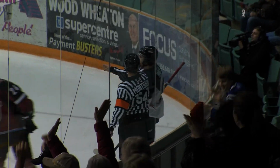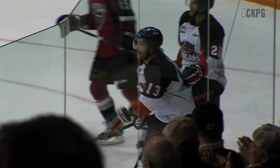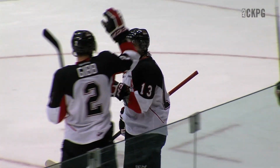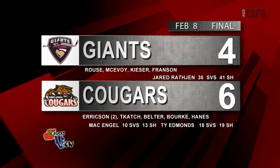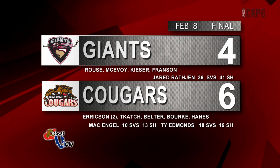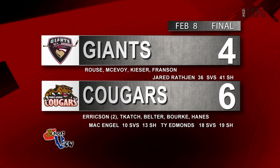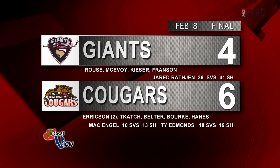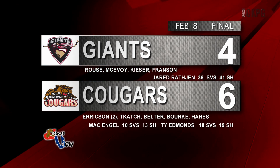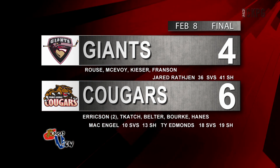Point number 50 of his career comes as he ices it for the Prince George Cougars with 35 seconds to go, 6-4. A huge come-from-behind win for the Cougars, and it couldn't have come at a better time. This places the Cats only 1 point back of Seattle for the final playoff spot. Jari Eriksson collected 2 goals and an assist. Ty Edmonds, coming in relief of Mac Engel, picked up his first Western Hockey League win in his first WHL game.